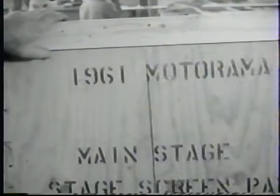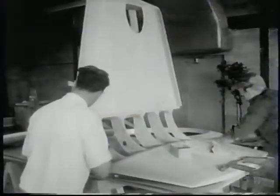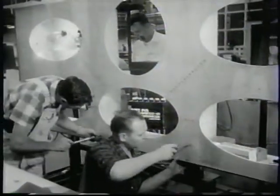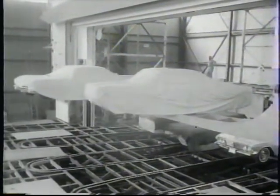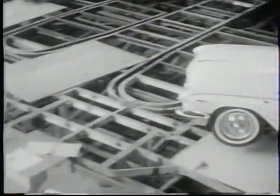Like the excitement backstage at a Broadway opening, the 1961 Motorama props are brought together for a nationwide tour. And when the house lights are dropped, top performers of show business will co-star with the new cars from General Motors. Now the scale model stages become life-size as the automobiles in the cast go through a final rehearsal, just as actors do.